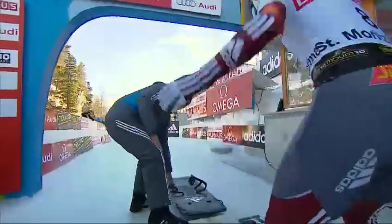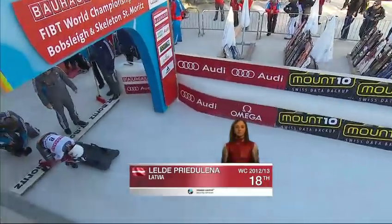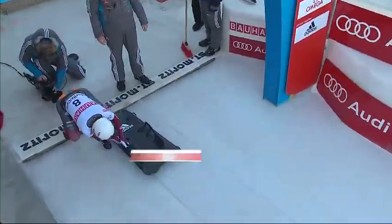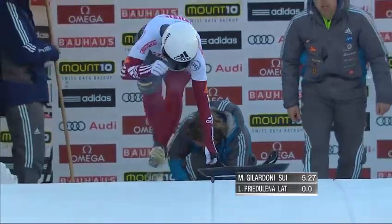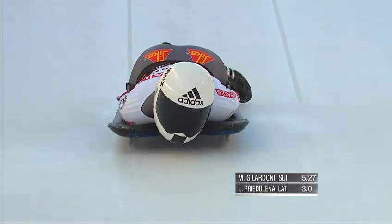Next up at the top of the ice is young Latvian prodigy Lelda Preģelēna. Lelda still in her teens, broke onto the World Cup last season, just 19 years old, and didn't start sliding until the autumn of 2010.